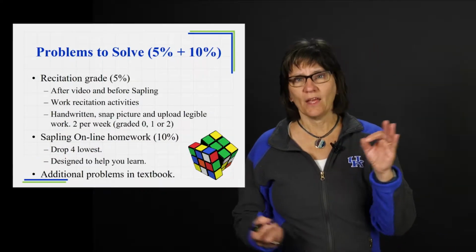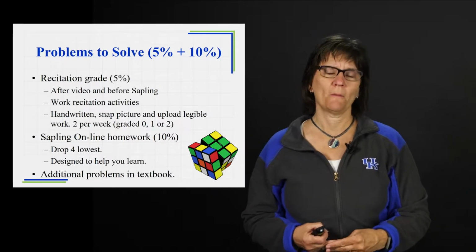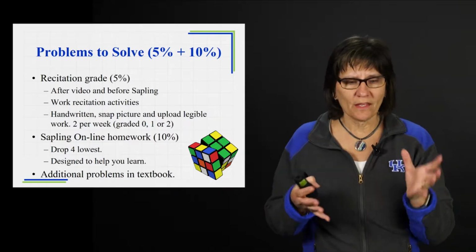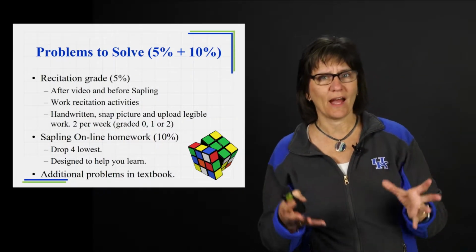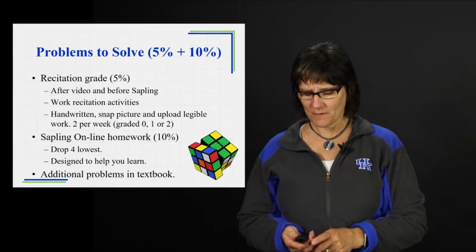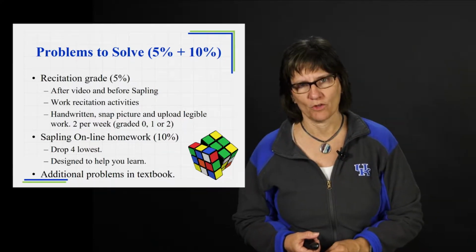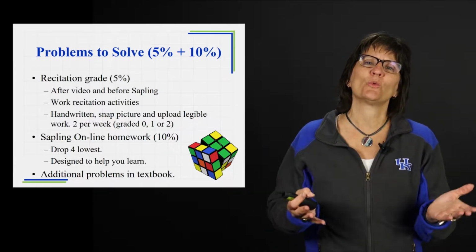All right, the other thing that's very important for this class is being able to problem solve. It's one thing to know the theory and the ideas that underlie the problems, but you also have to work the problems themselves. I want to give you 2 means by which to become a better problem solver. One of them pertains to your recitation grade.